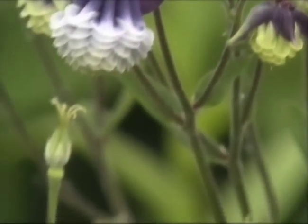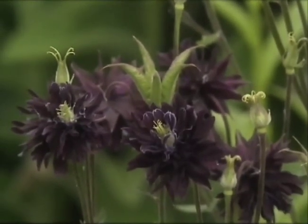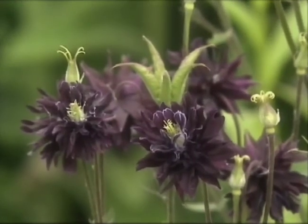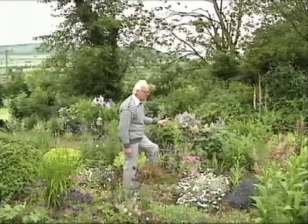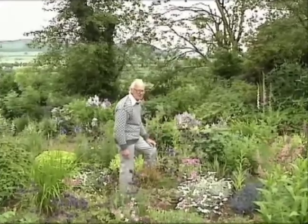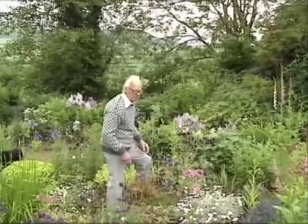We've now got one of my favourites. These are the old-fashioned columbines. All the types we have here go back to Tudor times, and we don't have the long-spurred ones in the garden because they cross and you get a lot of mixed mongrels.